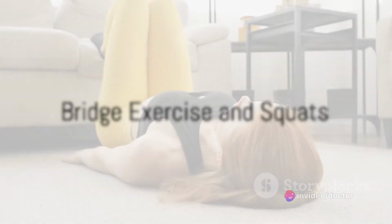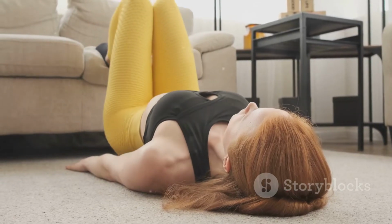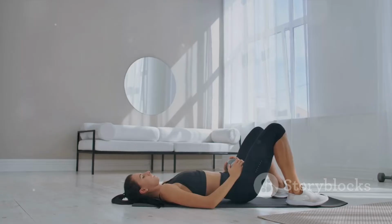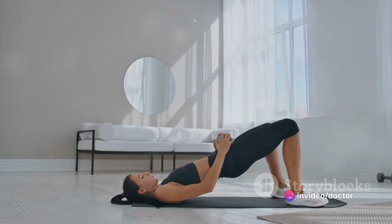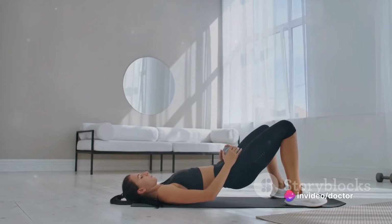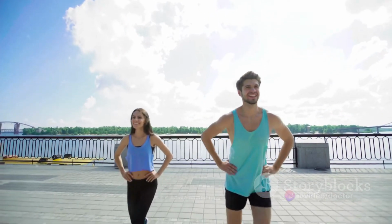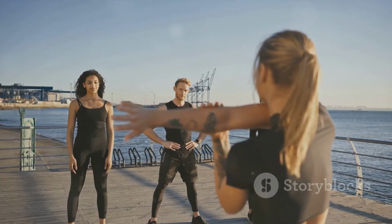The bridge exercise and squats can also help. For the bridge exercise, lie on your back with your knees bent and feet flat on the floor. Lift your hips toward the ceiling, engaging your pelvic floor muscles as you do so. Hold for a few seconds, then lower your hips back down. Aim for 10 to 15 repetitions.